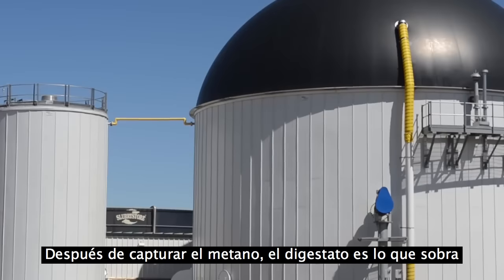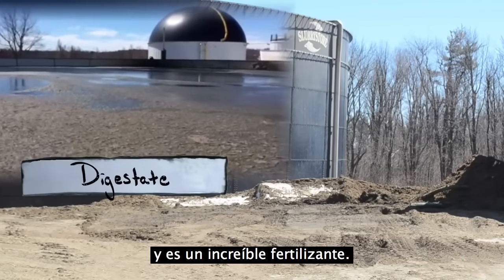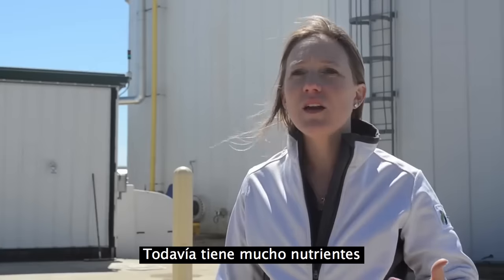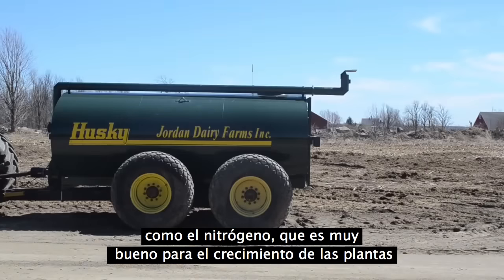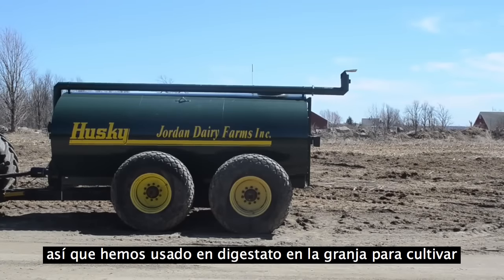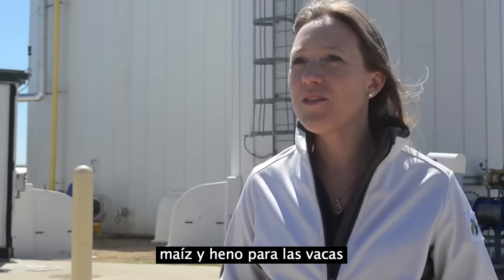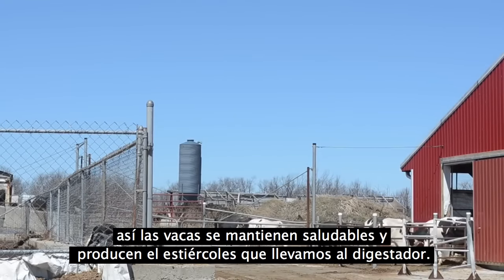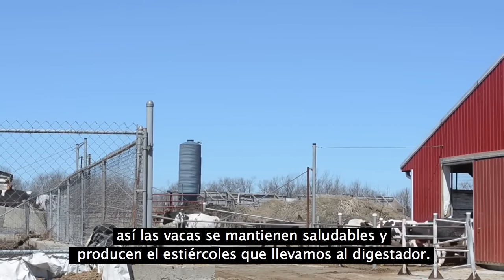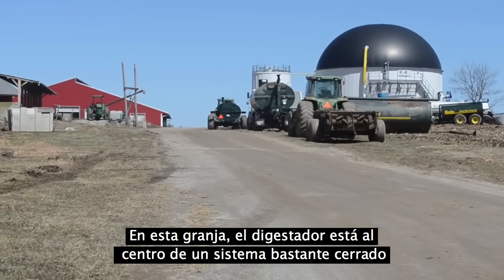After the methane's captured, the brown slurry, or digestate, that's left over makes an awesome fertilizer. It still has a lot of nutrients in it, like nitrogen, which is really good for plant growth. So we're able to use the digestate right here on the farm to grow corn and hay for the cows, that'll keep the cows fed and keep them producing the manure that we can put back into the digester. At Jordan Farm, the digester is at the center of a pretty closed system.